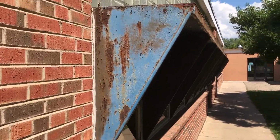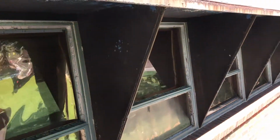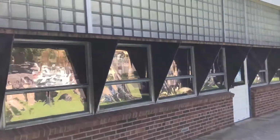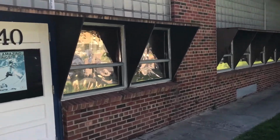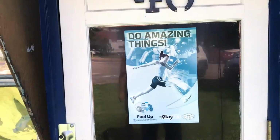In the spring of 2016, we conducted a structural survey of the facility and found many problems. A walk around the outside of the building will show some of the things we're worried about. These are original construction windows, original construction doors, and window coverings as well that are beginning to rust.